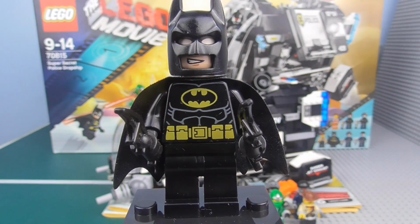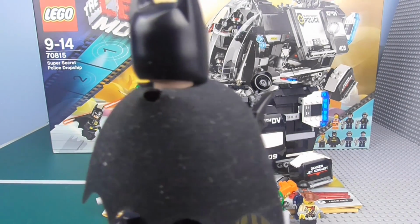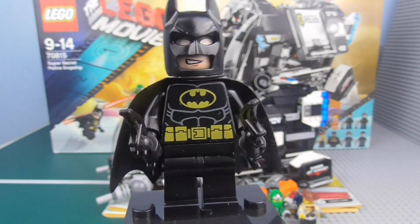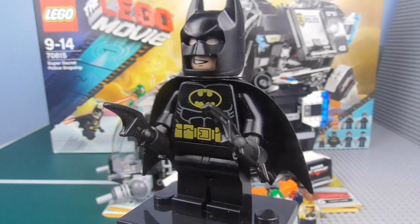Alright, so on to the next minifigure. Here we have Batman! And I've got to say, they didn't really have to include him. They did include a lot of DC superheroes in the LEGO Movie. But I'm so glad Batman was one of the main characters, because he has to be the best DC character.